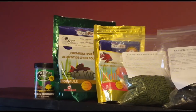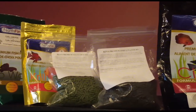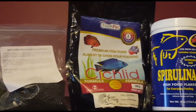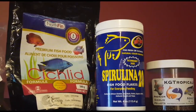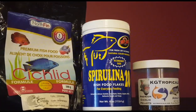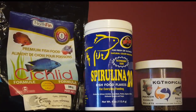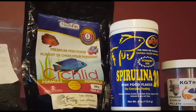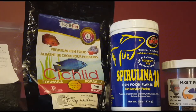As you can see here, I've got quite an assortment of food that I give my fish, and I pick these up from several sources. I even have some of John Hudson's old KG tropical food, which I find is excellent if you're administering meds and you want to soak some food with meds. Works really well. I like spirulina. I like what it does, what it contains, its protein ratios. So I include a little spirulina.